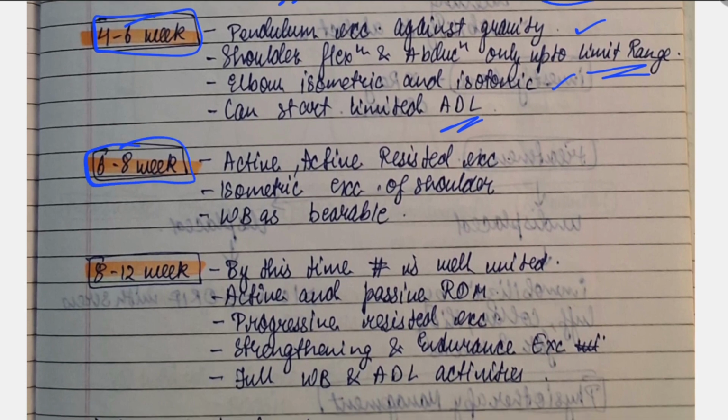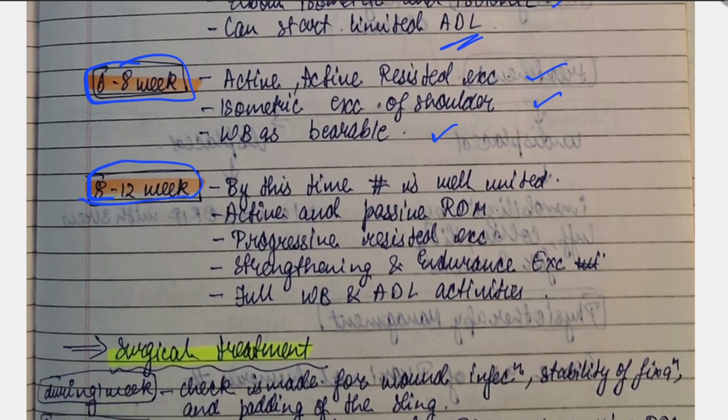Between 6 to 8 weeks, active and active resisted exercise should be done. Isometric exercise of the shoulder, weight bearing as bearable. Between 8 to 12 weeks, by this time the fracture is well united. Active and passive range of motion is done. Progressive resisted exercise, strengthening and endurance exercise, full weight bearing and activities of daily living are done.